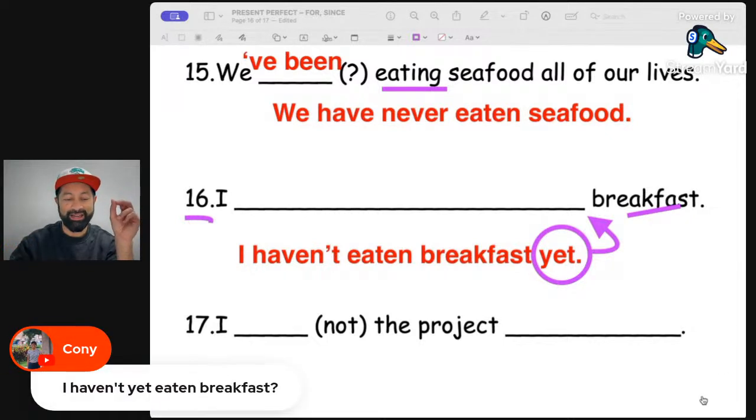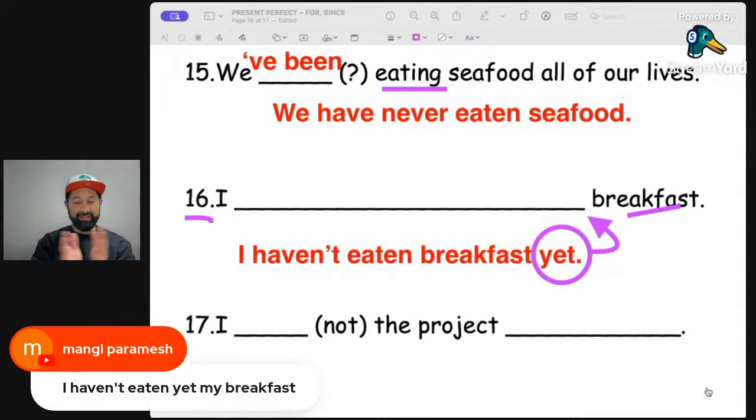I'm going to give everybody just a little bit of time to think about this. So, Connie, I haven't yet eaten breakfast. That would work. Yeah, I haven't yet eaten breakfast. That works. Good. You've used it in the middle. Is there, I haven't eaten yet my breakfast? Put yet, Paramesh, in the middle. We always like to put those words before the main verb. So, I haven't yet eaten my breakfast.